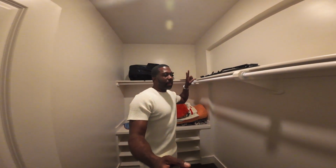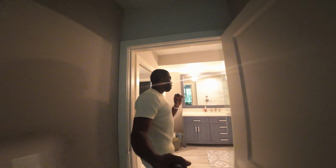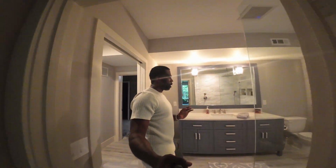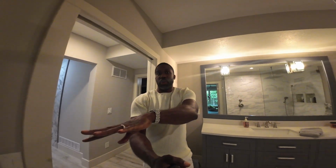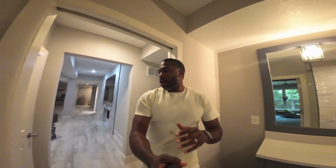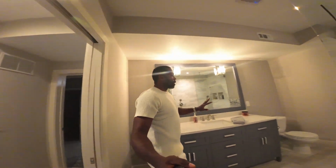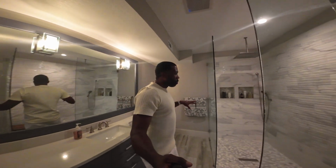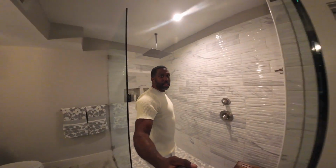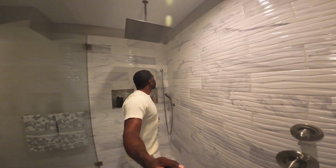So much like the rest of the bedrooms upstairs on the second level, you have the walk-in closet area right in here. And then you also have your fourth bathroom that has been completely upgraded as well. You can get to this bathroom either from the workout area, which is again the fifth bedroom, or from the hall area as well. But this is a very large, spacious bathroom. And take a look at this shower. Wow, right? Who wouldn't want to be here?